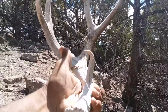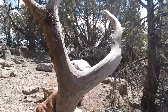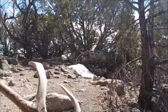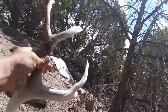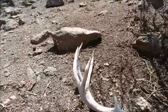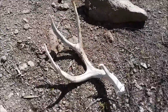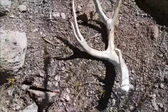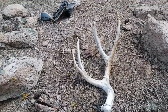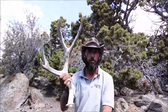Cool hook on that eye guard there. It is a chalker though. Not quite as chalky as that first one we found. It's a nice little rack. Well, we're finding stuff anyways. On to more elk antlers though. So yeah, not a bad antler.